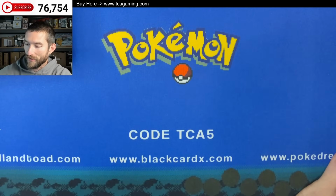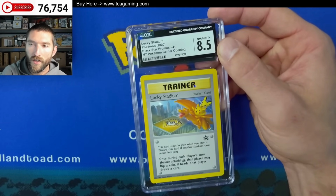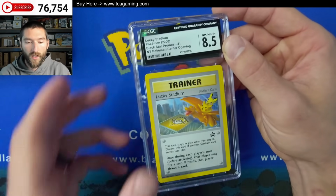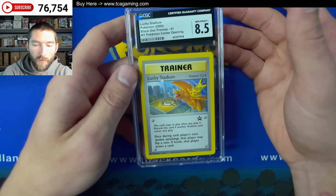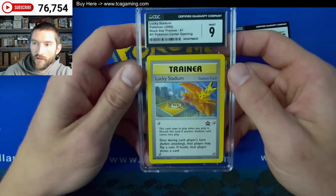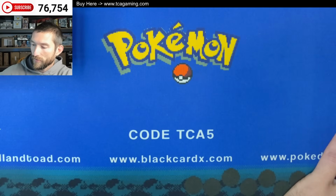Man, they look strong. All right, so this Lucky Stadium was an 8.5. There were 20-ish or so Lucky Stadiums, and I opened all of them from sealed packs. Usually these aren't that tough to get in a 10, but I don't think I got a single 10 out of those 23. I busted out, I believe, 2 or 3 of the best ones that I had, and this one went to a 9. You can kind of see it's not centered very well, but overall, I thought the condition on it was really optimal, so I gave it a shot.